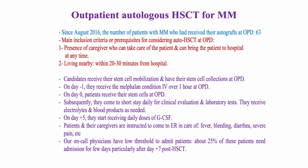Outpatient autotransplant, I'll just elaborate a little bit on that. Since August 2016, we've done 63 transplants in the outpatient setting. Also, we do at our institution autotransplant in the outpatient setting for Hodgkin disease. We've done 32 so far.